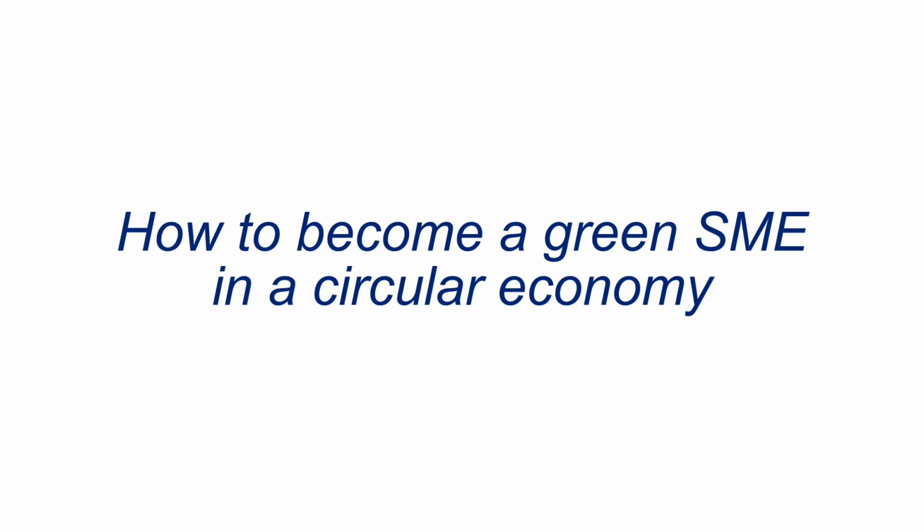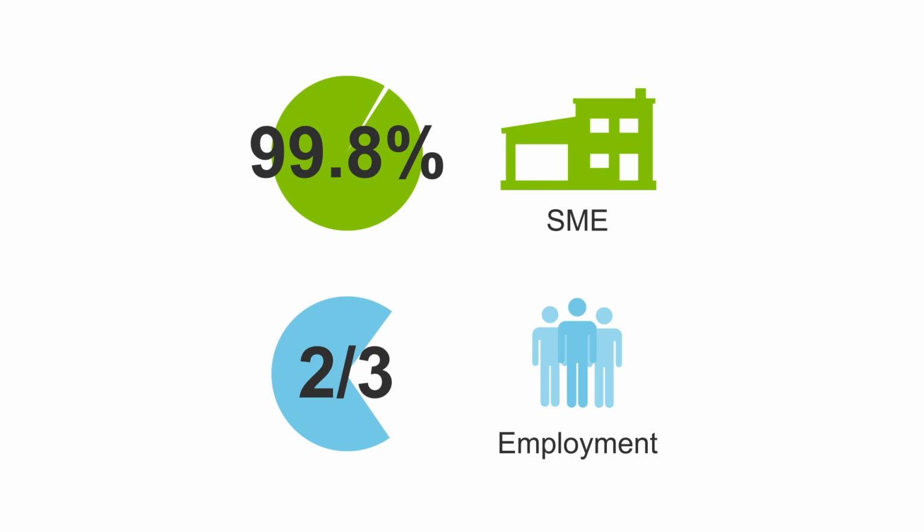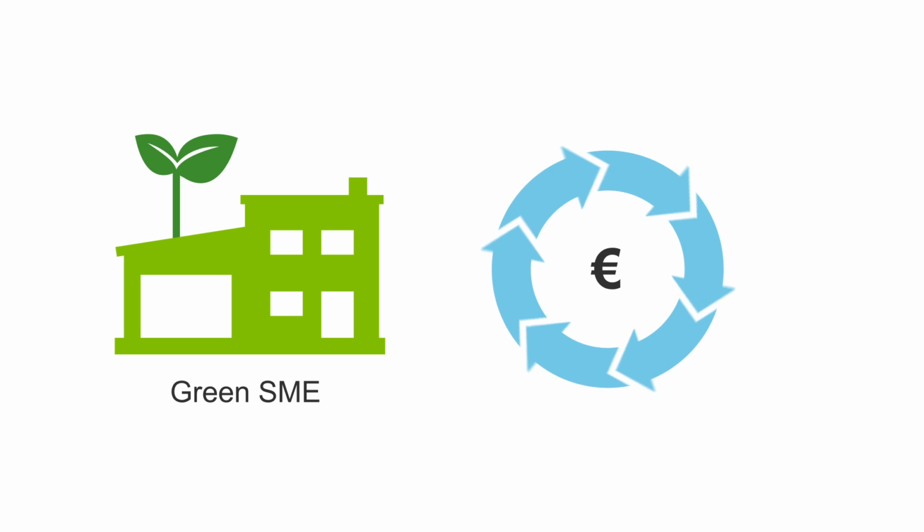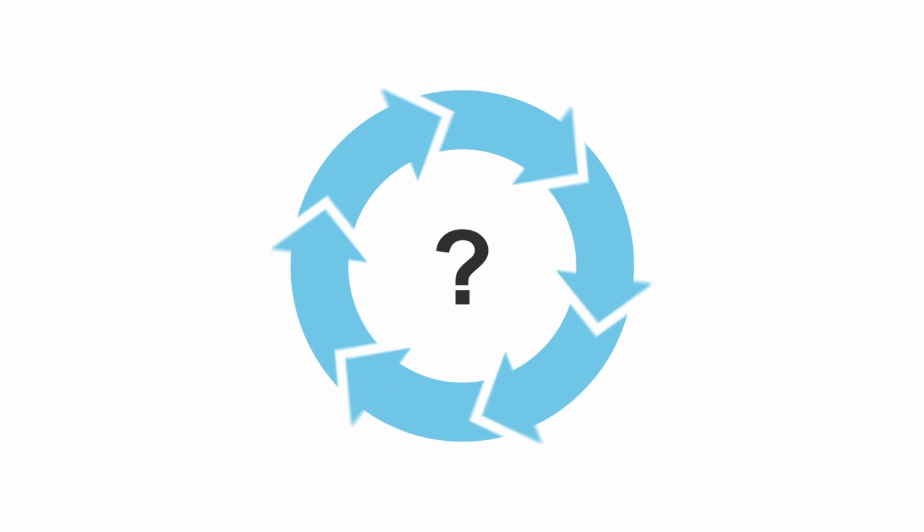How to become a green SME in a circular economy. 99.8% of Europe's private companies are SMEs, accounting for more than two-thirds of employment in the EU 27. Well then, as an SME, what are you doing to become green? How could you become a green SME in a circular economy? Moreover, what is a circular economy?